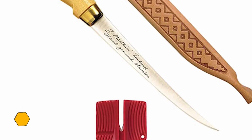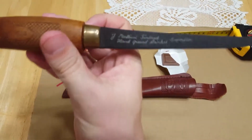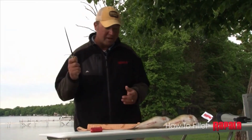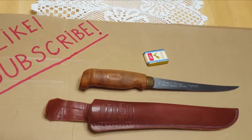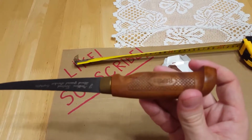Rapala Fish and Fillet Knife. If you are a fishing enthusiast, the Rapala knife is a must-have gear with a genuine leather sheath. The product is classy, provides an aesthetic look, and will please your mind. The knife comes with a single-stage sharpener that will save you from the headache of dealing with a dull blade. The handle is made of varnished, reinforced birch and a Swiss stainless steel blade.